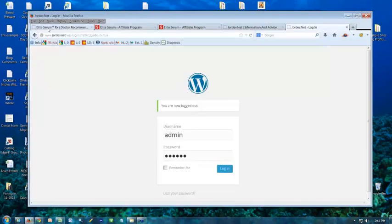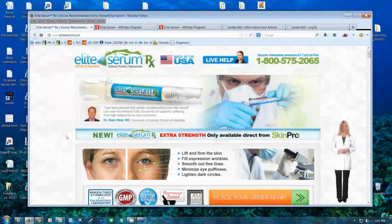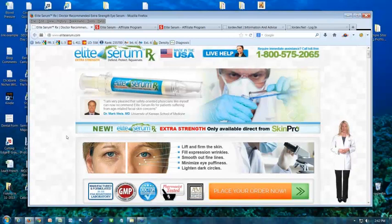So what we have is a product called Elite Serum. It is a product to help remove wrinkles from underneath the eye. And the biggest benefit of this particular serum over other products that remove wrinkles under the eyes is the fact that it's applied without a syringe. You just dab a little bit of this product on your fingers and rub it under your eyes and around your eyes. And it's supposed to reduce the depth of the wrinkle and make the skin less wrinkled, as you can see here in this photograph.